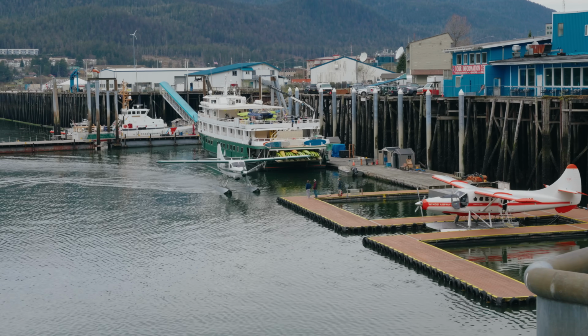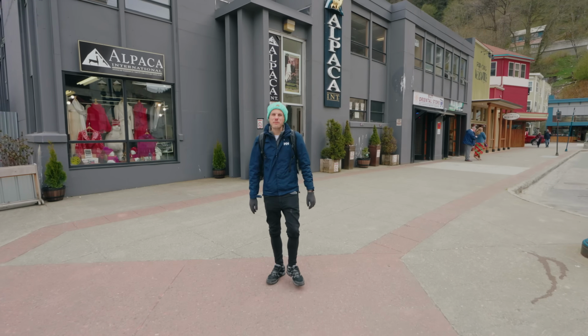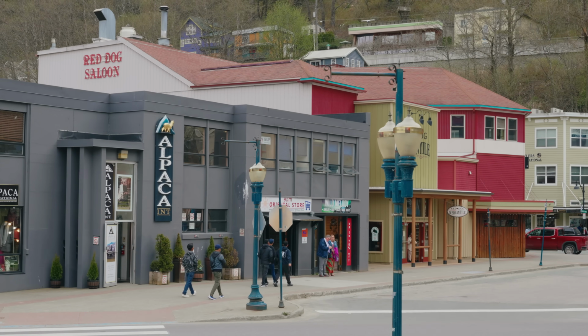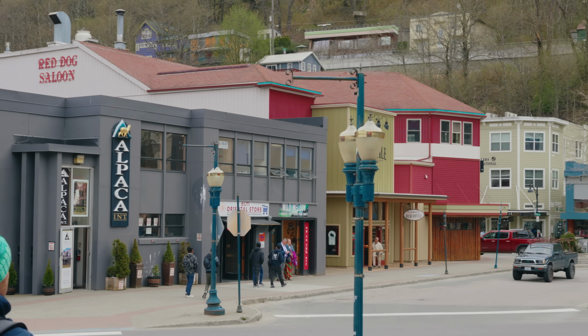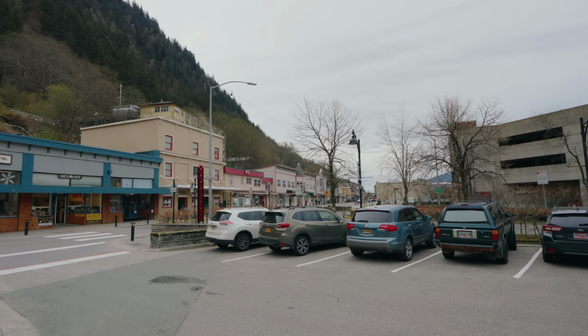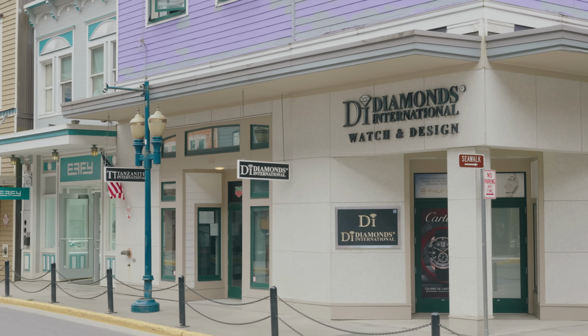There's some seaplanes coming in behind us as well. That'd be an amazing thing to do. We've got about an hour until our tour meets on the dock. So we're gonna have a little walk into the town and see what there is to do here in Juneau. See what life is like here in the cold frontier. Might find a bear, an otter, probably not. Just probably a Diamonds International and a Harley Davidson store.